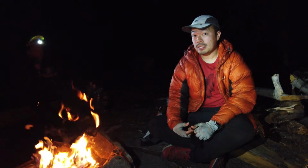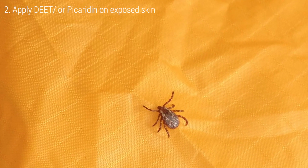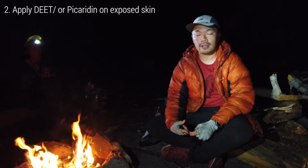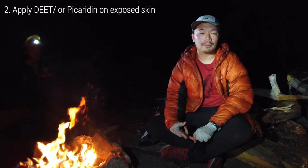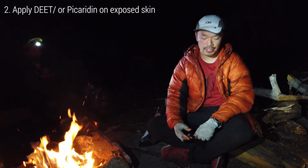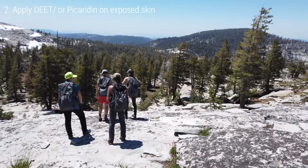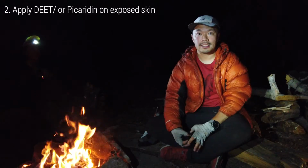So that's step one. Step 2, carry DEET or picaridin with you. Those are both mosquito repellents and also tick repellents that are very effective in the wilderness. They are both repellents that are applied directly on skin, so that's not for clothing use. Any exposed skin surfaces, you would apply either DEET or picaridin on. Because they are chemicals, please follow the instructions that come with the products.